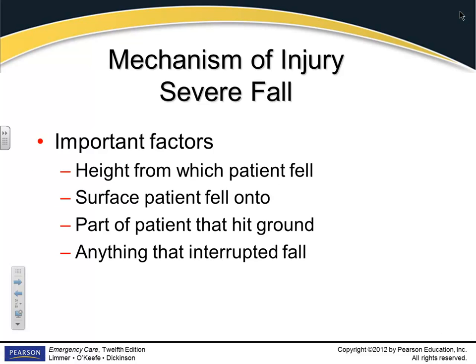Wow, it's a long way. So important factors on the fall: the height, the surface which they fell on, the part of the patient that hit the ground, and anything that interrupted the fall.